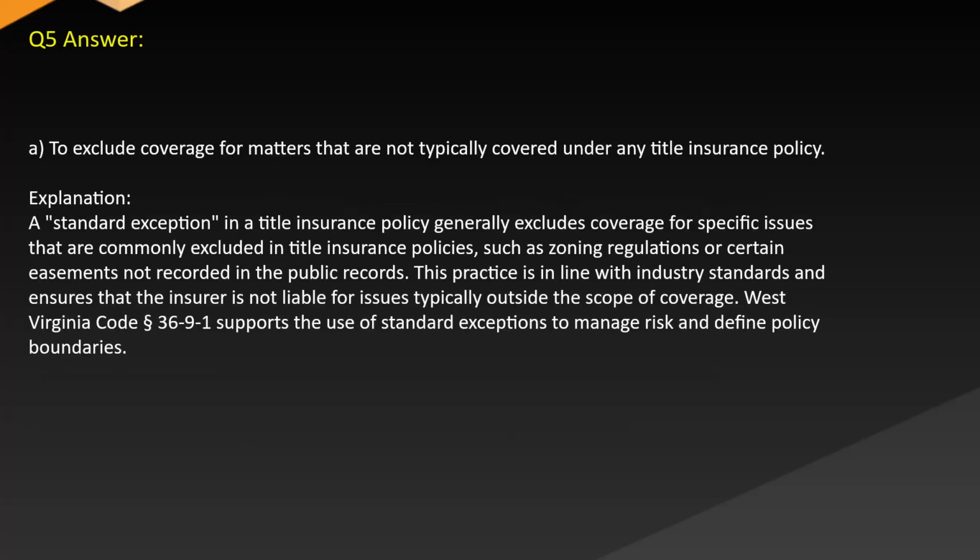Answer A. To exclude coverage for matters that are not typically covered under any title insurance policy. Explanation: a standard exception in a title insurance policy generally excludes coverage for specific issues that are commonly excluded in title insurance policies, such as zoning regulations or certain easements not recorded in the public records.